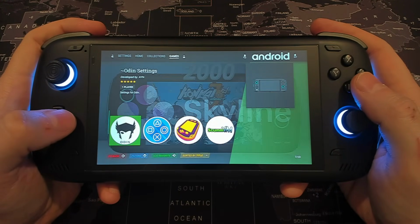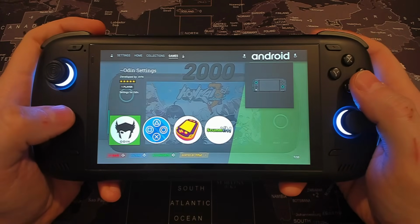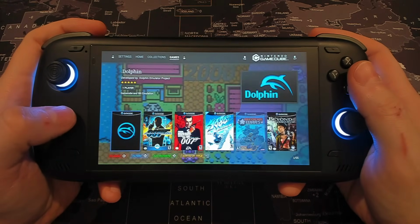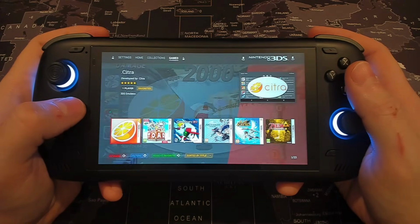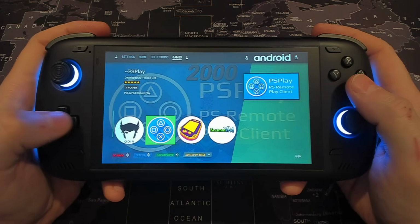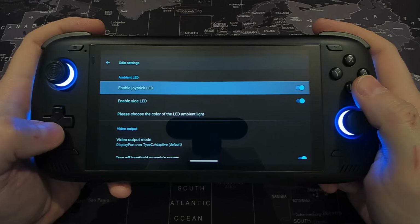So those were the collections. This is the Android collection, and initially you can just set it to show basically all the apps you have in Android, but you can also customize this collection yourself, which is what I like to do. And because those aren't games that you can scrape for artwork, you have to make the artwork yourself. So I made little symbols and icons.